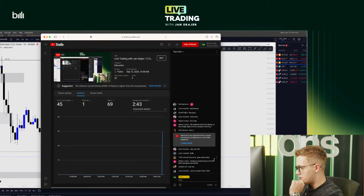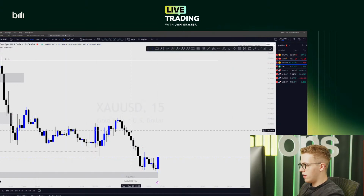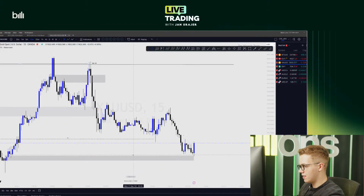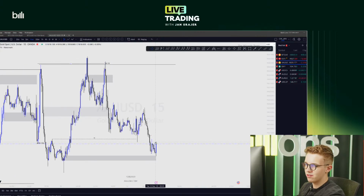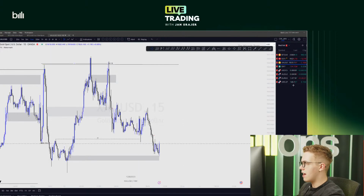So 42 people on the stream. I'm short from 1920. That is kind of shorting into support, to be honest. I wouldn't do that. Yes, it's a high probability trade, but on the other hand, it can still retrace to the upside, you know.